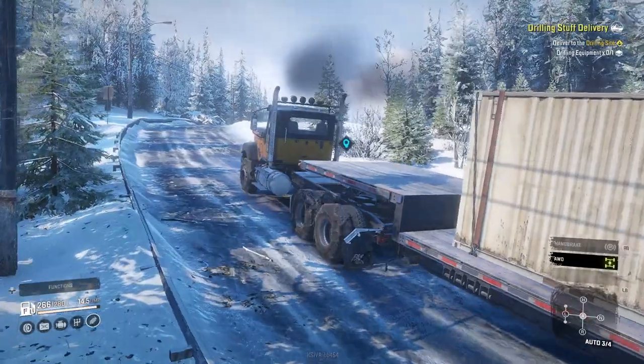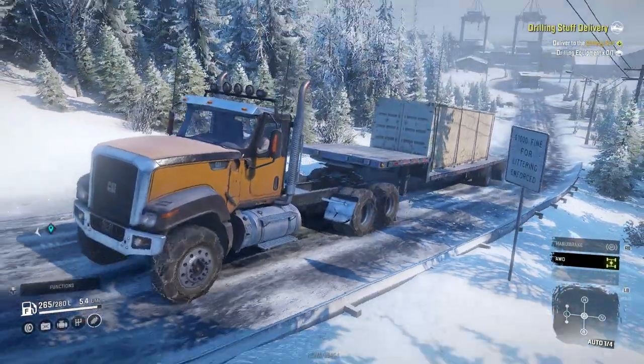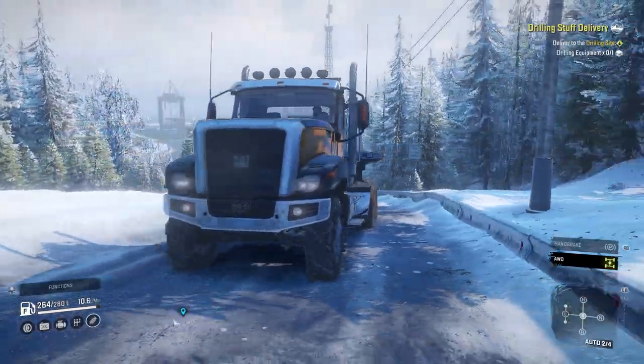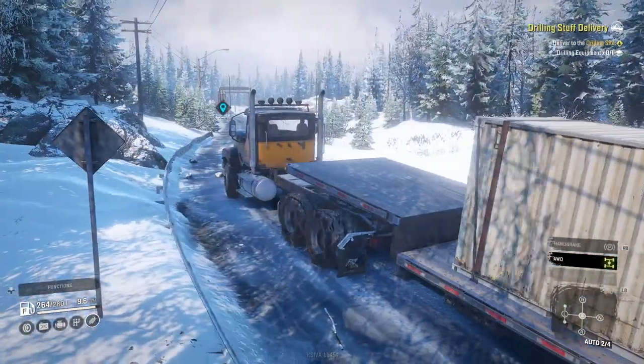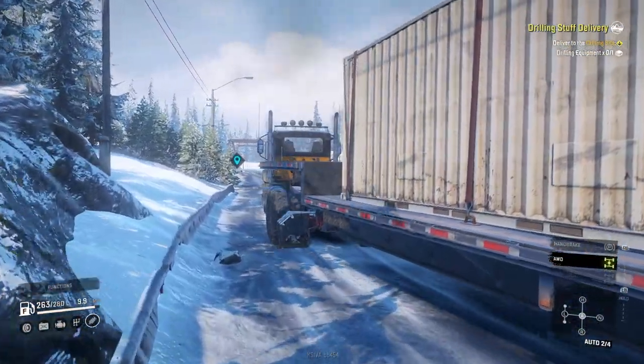Just gonna throw that all-wheel drive up so our front wheels can help us get over this hill. So far so good, but like I said, the real test is gonna be once we get off-road.